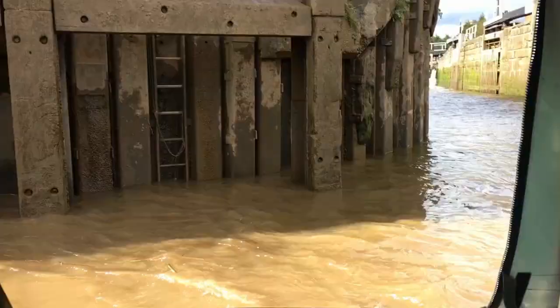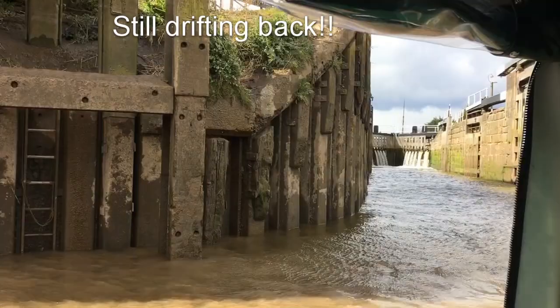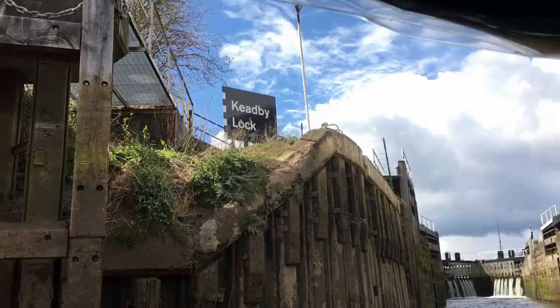Here's the old entrance. So we now just have to turn into it, which will be fine. We didn't actually bump anything, so we just have to take it nice and steady into Keadby Lock.